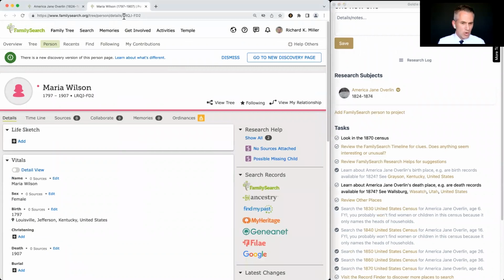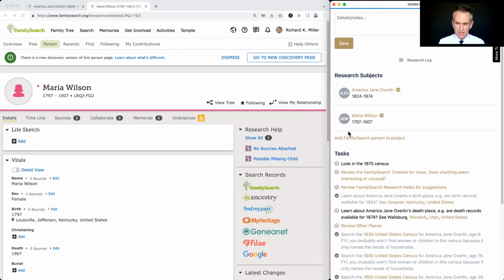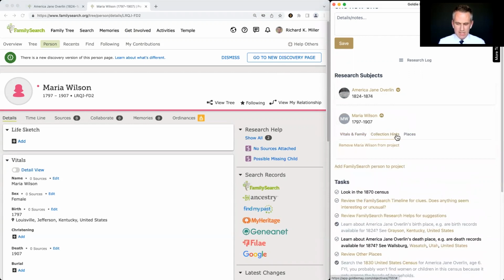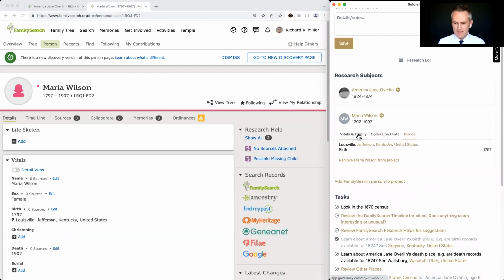Now you can add multiple people to the project. So if I grab her mother's ID and bring it over to the project, I can add that one as well. And now I get the same resources for the mother. It's not bringing up any collection hints because it doesn't know. It knows she was born in the US. It doesn't know anything else about her, so it's not bringing up anything else.